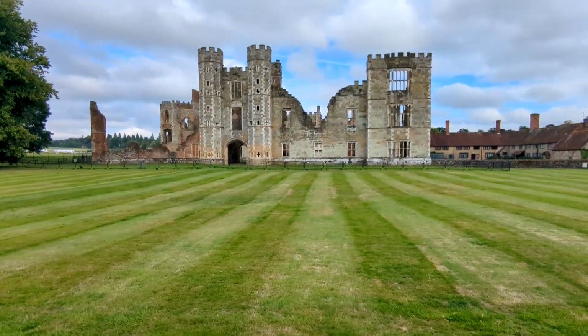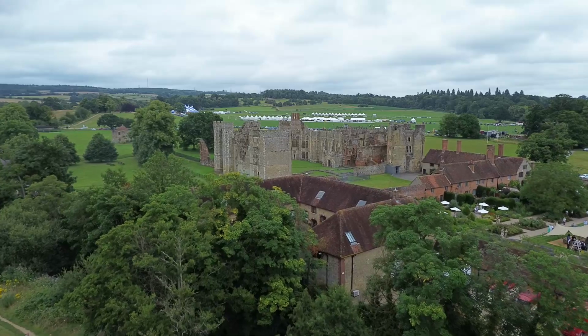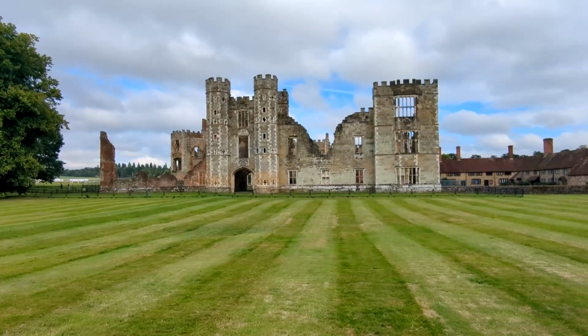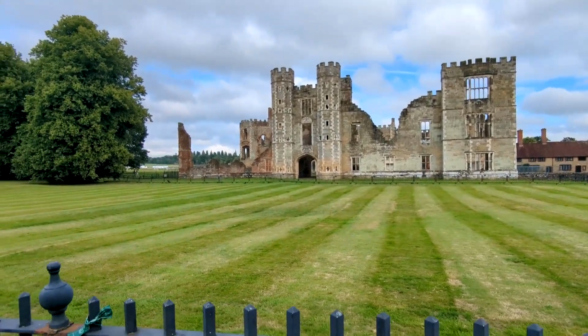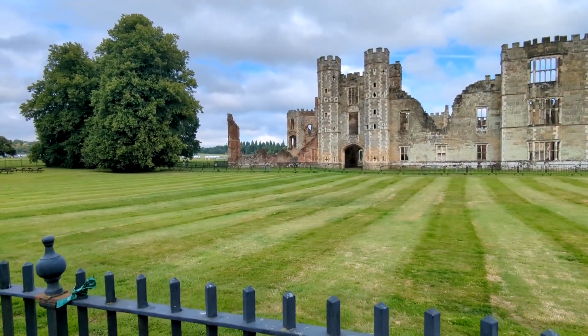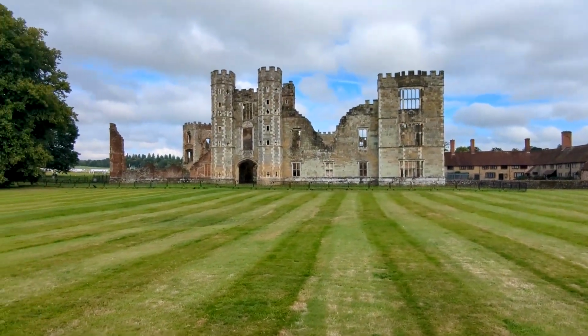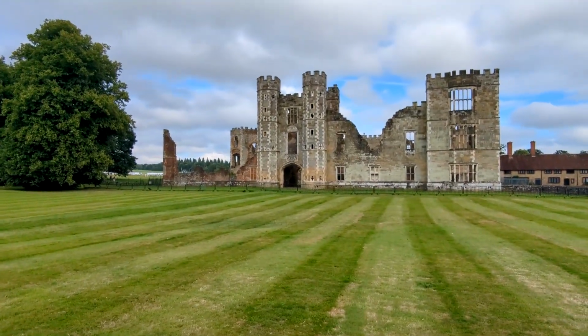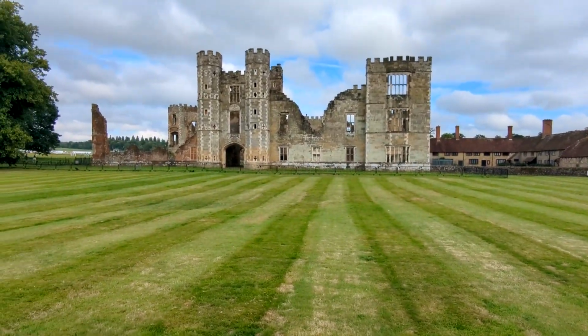So this house was visited by King Henry VIII and Elizabeth I, and quite famously Guy Fawkes used to visit here. And maybe it's just a coincidence, but the house mysteriously burnt down afterwards. Yeah, maybe just a coincidence.